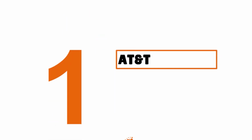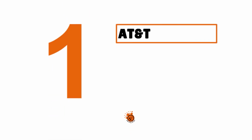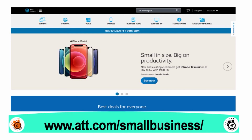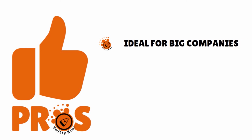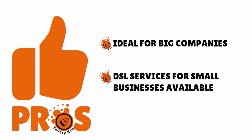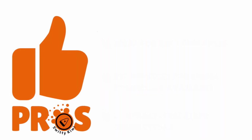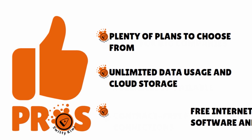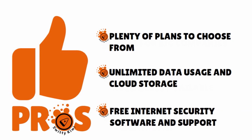Number 1, folks, when it comes to the best high-speed internet out there right now, in our view, AT&T, hands down, AT&T. Our score, 10 over 10. And what are the pros and cons here? AT&T is ideal for companies both big and small. DSL services for small businesses are available. You have contract-free fiber connections, plenty of plans to choose from, unlimited data usage and cloud storage. You have free internet security software and support.